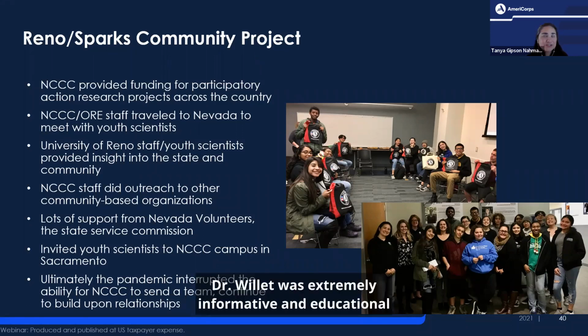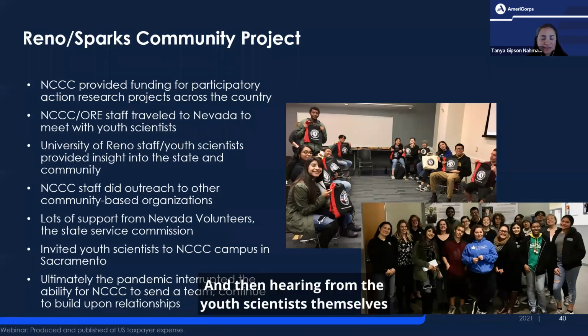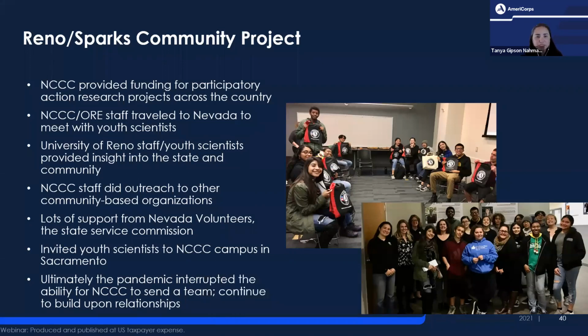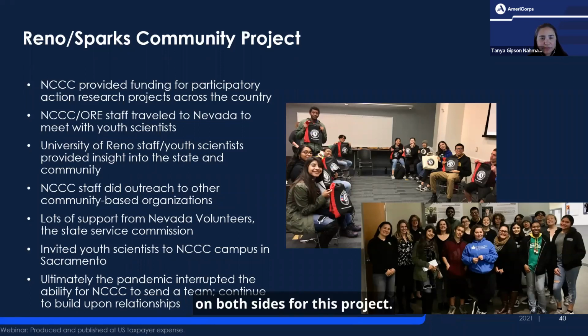Dr. Willett was extremely informative and educational when we went to visit her, telling us all about the state. And then hearing from the youth scientists themselves and understanding what the issue areas were has continued to inform our outreach and our work in the state. So while ultimately the goal of getting an NCCC team to work on this particular project didn't happen, there were still a lot of really great benefits on both sides for this project.